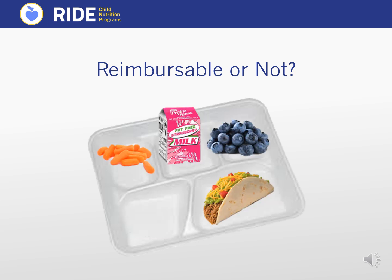Is this tray reimbursable or not? If you answered yes, you are correct. This tray has all of the required components in the appropriate serving sizes to be considered a reimbursable meal.